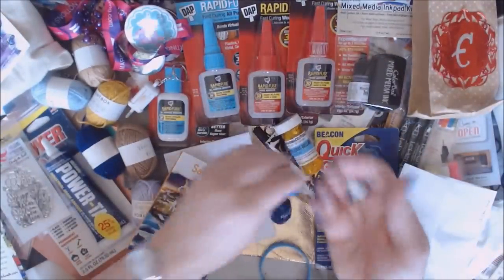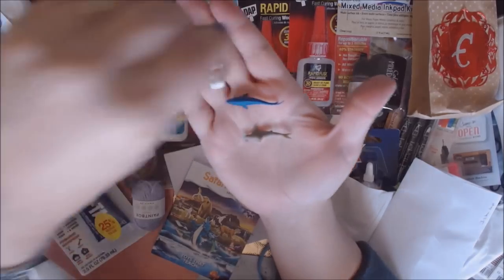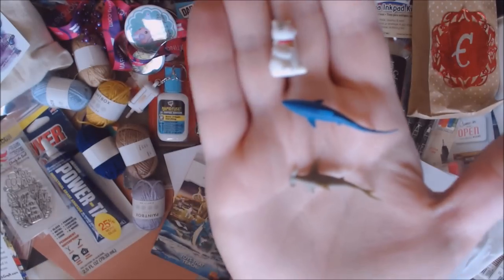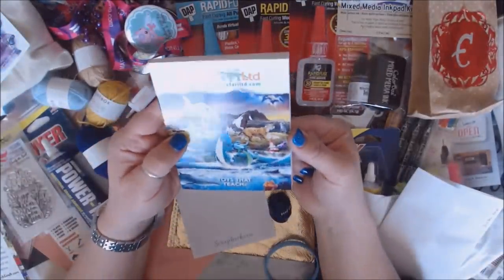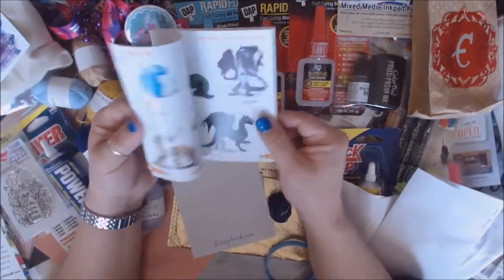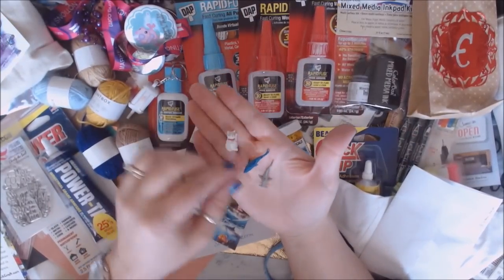There they are. Okay. So we have a shark, a little baby, so we have like a great white, we have a hammerhead, and then this cute little kitty cat. Are they adorable? And they're little plastic figurines. And it's from this company called Safari Limited. And look how tiny they are. They also have bigger ones. And I saw them. I thought they were the most adorable things ever.